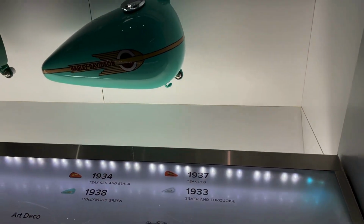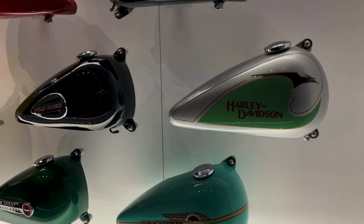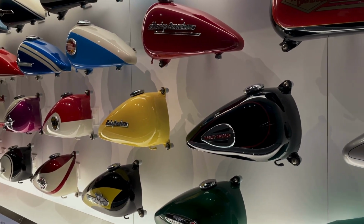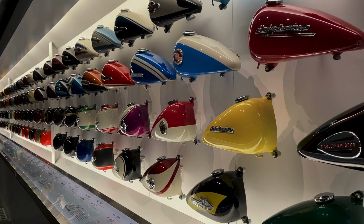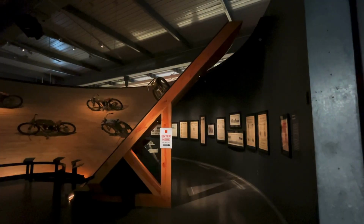This is one of my favorite parts of the museum, showing different designs and color schemes for the tanks and motorcycles that were built by Harley Davidson. A really beautiful sight to see, the whole wall of different tanks with the different badges, colors and everything.